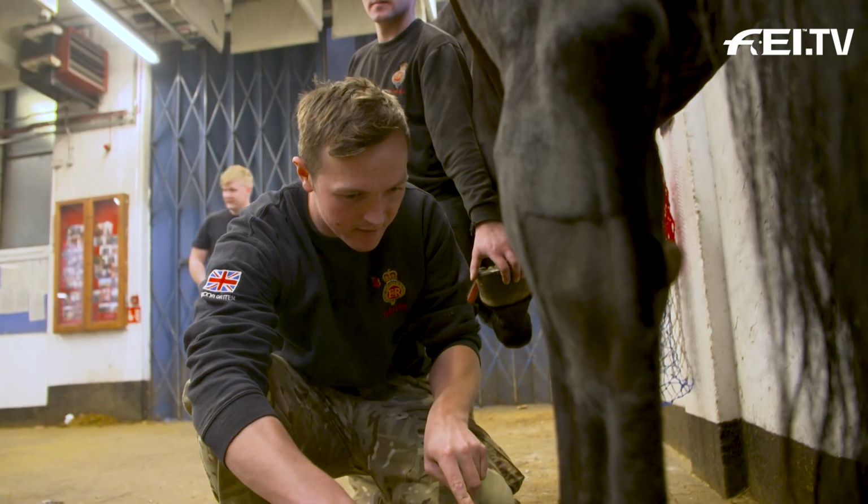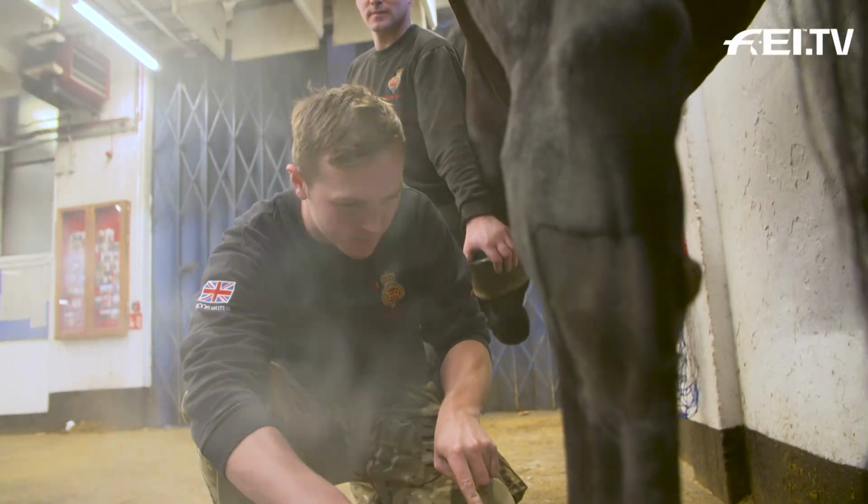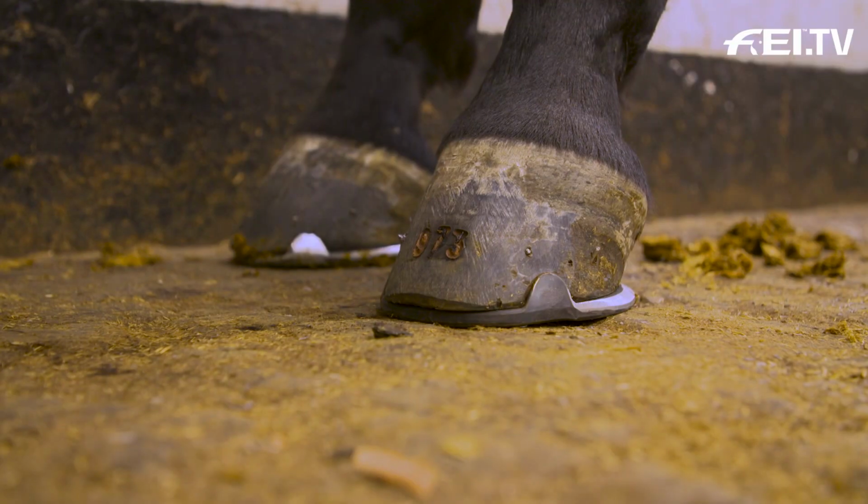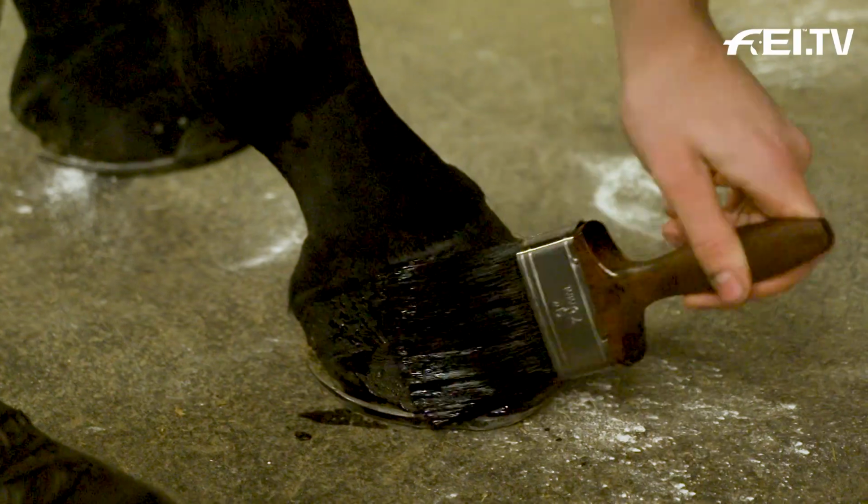Because we are a regiment of tradition, we still brand our horses' feet, which doesn't hurt them, there's no nerve endings, and that's also their squadron numbers and their separate identity numbers. Preparation before an inspection is hectic, to say the least. There's a lot of hard work and effort goes into it.